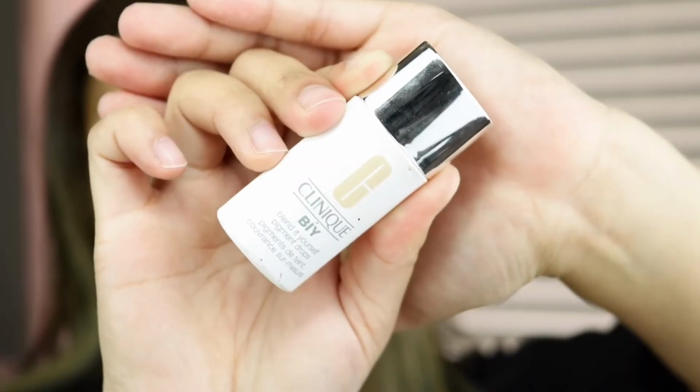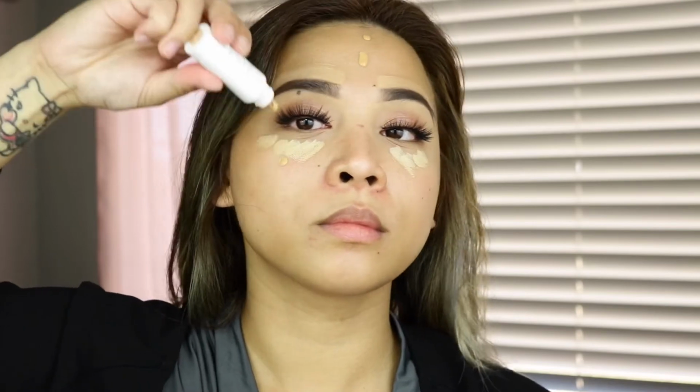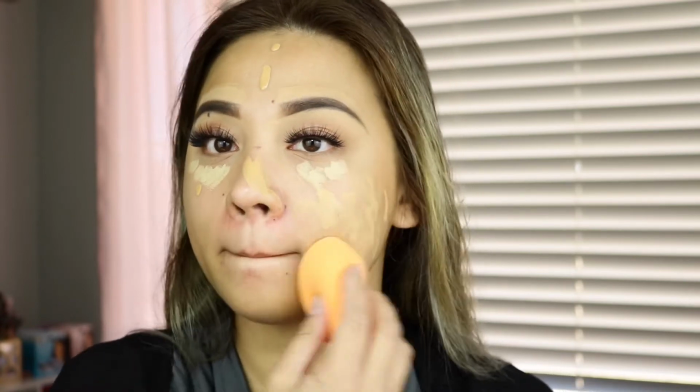I'm gonna hide those bags because I haven't had enough sleep recently. And then I'm gonna use the Clinique DIY Splendid Yourself Foundation. I know that they were trying to discontinue this. I can literally see why, because the original price of this one is roughly around $30, $34, something like that. And then they went half off because this is not really that pigmented, you know? I think that's the whole reason why it didn't sell.